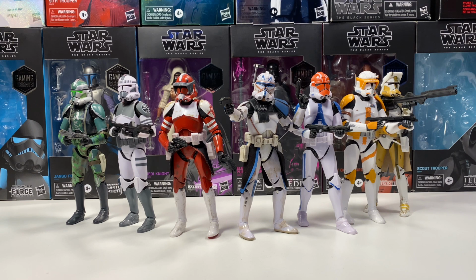But I'm guessing with the way the Black Series Bad Batch line is going right now, they're gonna try to make as many figures from the Bad Batch as they can. And honestly, I think they're gonna make this eventually, sooner or later. They're gonna make this figure into the Bad Batch line. So I just can't wait for that to actually happen.